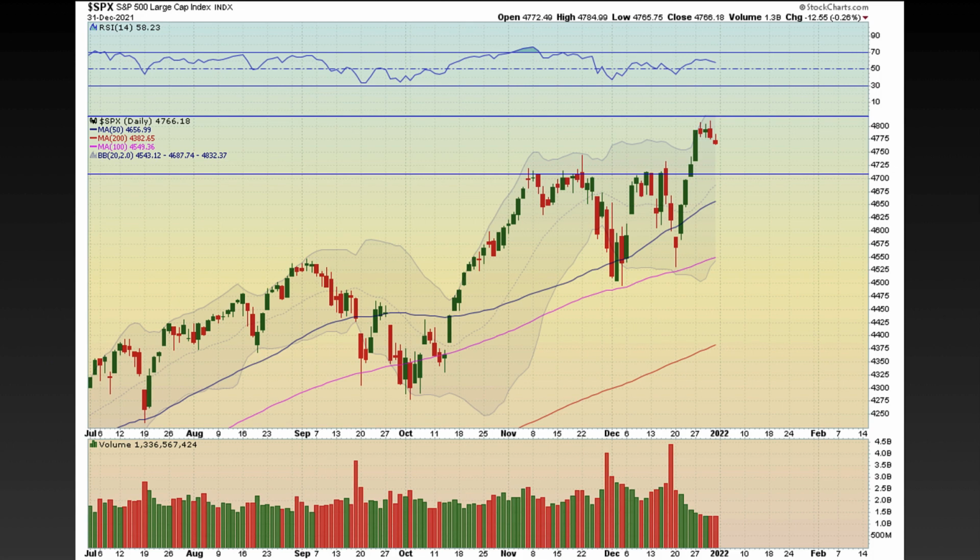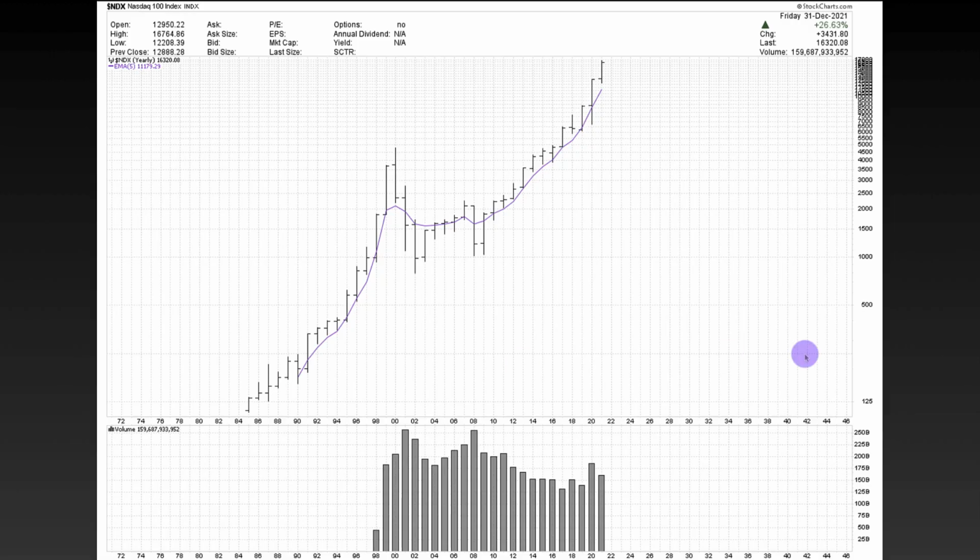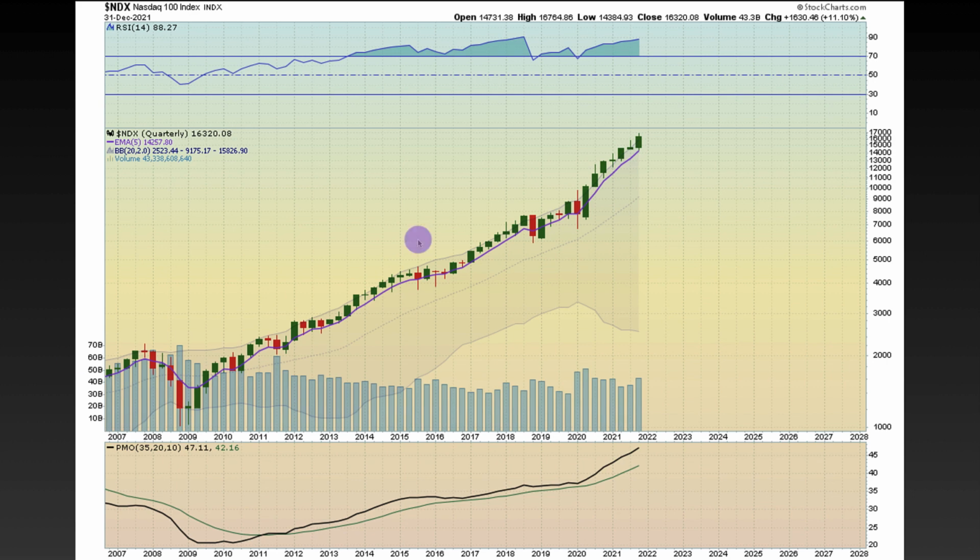Let's look at the Nasdaq 100 on the yearly time frame, up 26.63%. That thing is just flying sky high. If we take a look at the quarterly chart, it's outside of that upper Bollinger Band, and the weekly 5 EMA is at 14,257. So always look for a potential reconnect of that, because obviously the quarter is going to be starting here soon, and we're going to be disconnected from that quarterly EMA.